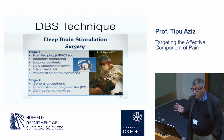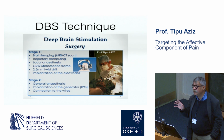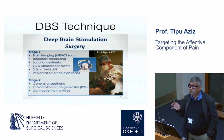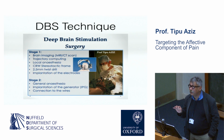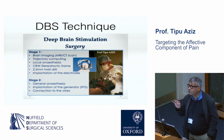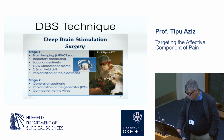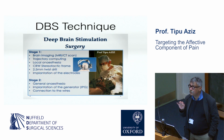Now, what is the technique? We take very good imaging of the brain, MR scans preoperatively. We fit the patient into a frame and then do a CT scan. Then if we merge the two, using the frame, we can apply three-dimensional Cartesian coordinates, a bit like a GPS system, to any target within the irregular structure that is the brain. Once we have done that, we can calculate where we enter the skull and where we want to end up. With the use of the frame, we can drill a hole into the skull with a stereotactic drill. So we can make it very small so we only hit the target. And then we pass the electrode in.